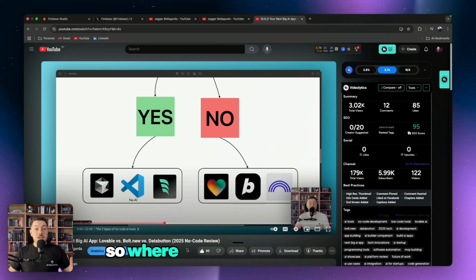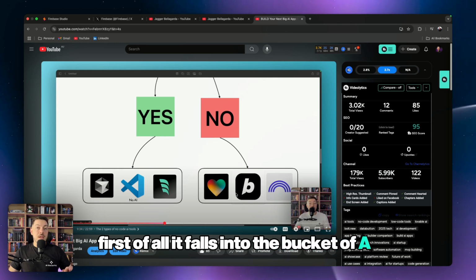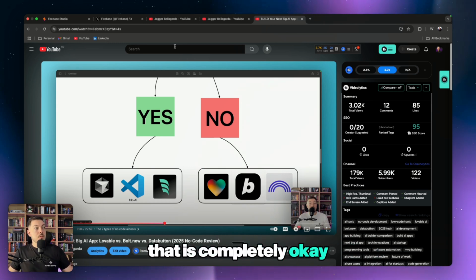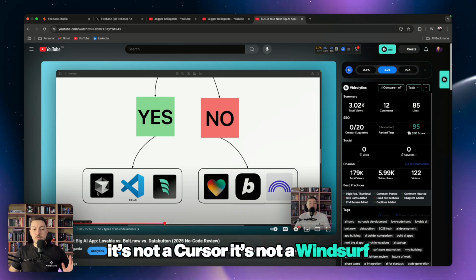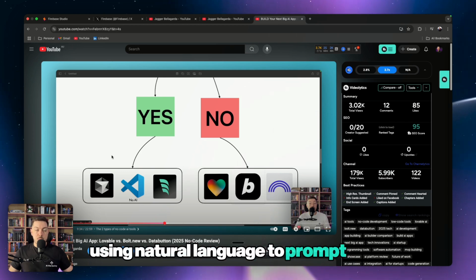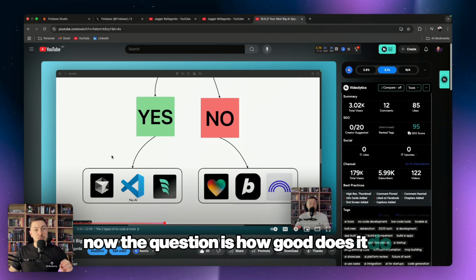So where does Firebase Studio fall? First of all, it falls into the bucket of AI builders. If you have no technical knowledge, that is completely okay. So that's the first thing just to differentiate here. It's not a Cursor, it's not a Windsurf. It's more of a Lovable, more of a Bolt.new, using natural language to prompt an AI to build software for you. Now, the question is, how good does it do this?